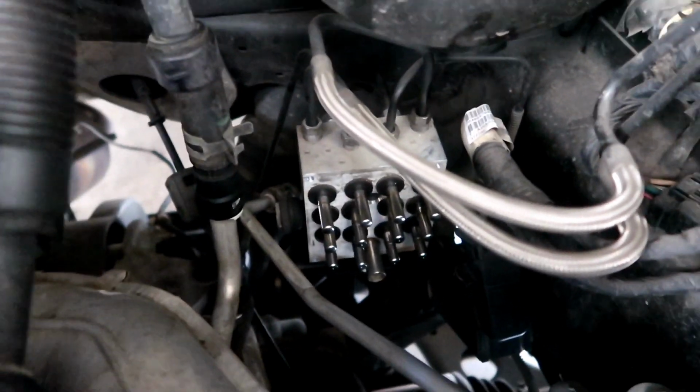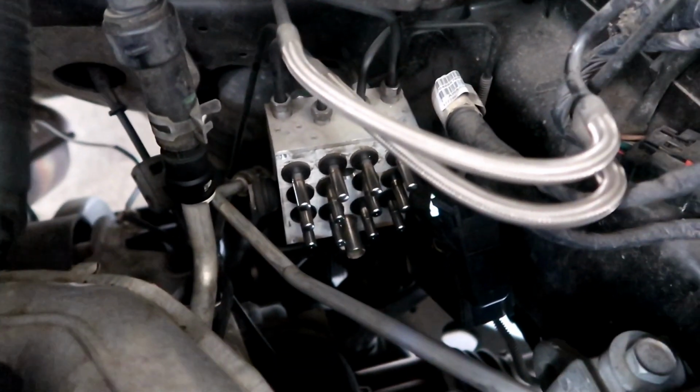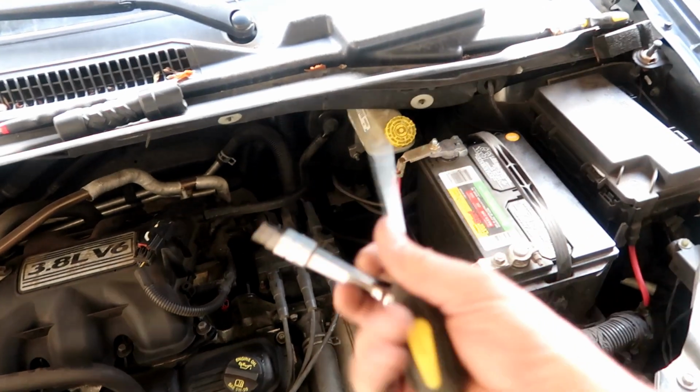With a clean rag, I wipe down those metal rods that are sticking out. And now I think I'm just gonna put everything back together and hope for the best. All done, everything is put back together.